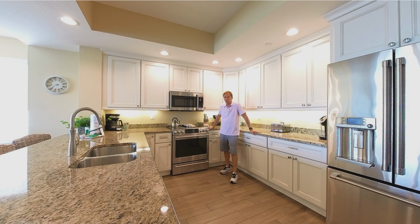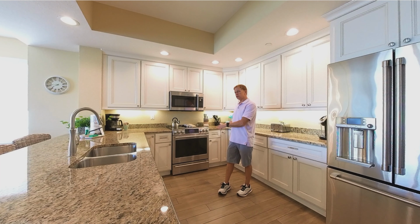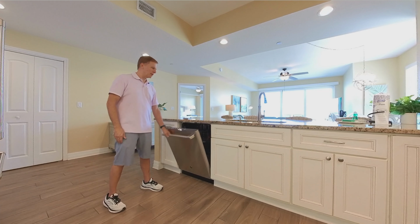The fully equipped kitchen is a food lover's dream, bustling with the latest stainless steel appliances, full-size refrigerator, full stove and range, over-the-range microwave, and even a dishwasher to clean up after the mess.